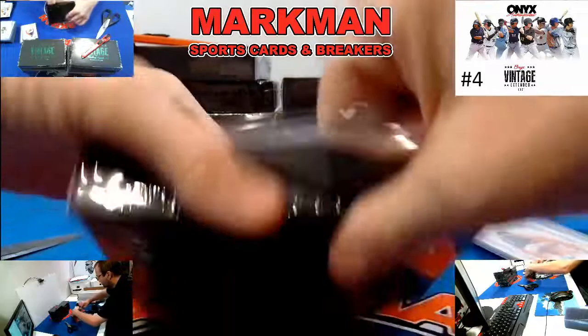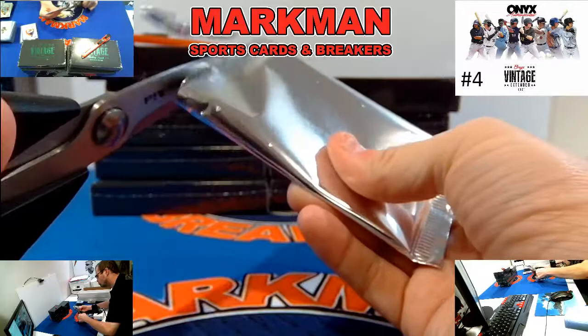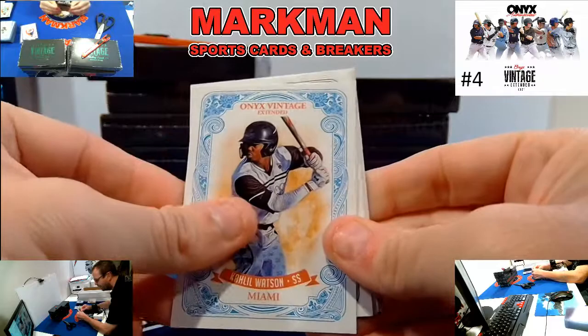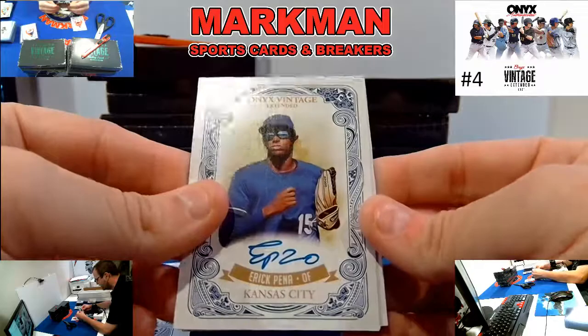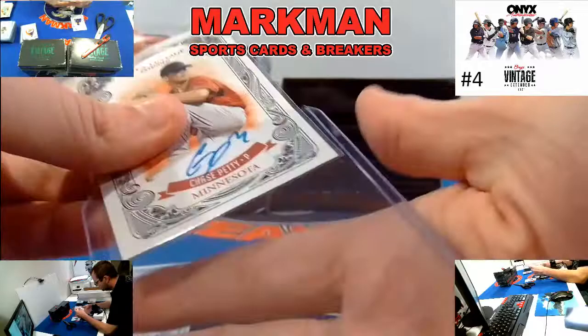Box 15. Khalil Watson, Miami. Tristan Cassius, Boston. Eric Pena, blue ink, Kansas City Royals. Chase Petty, Minnesota Twins. I don't think the Twins or the Royals had any hits until right now. Chase is, yep, blue ink. And Pena is his blue ink.